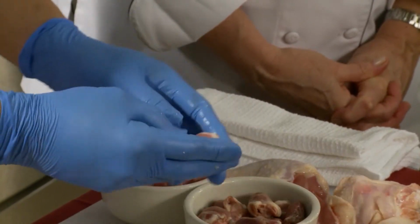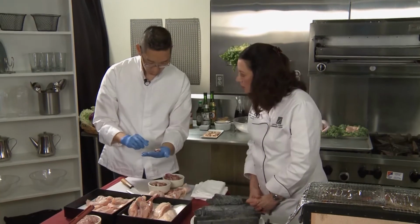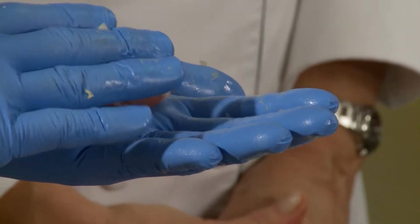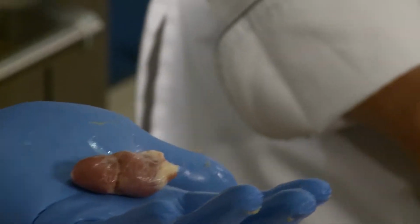But most importantly, if you see on here, you see this fat around that, we want to keep that on there because that's going to add moisture and flavor as we grill. Okay?